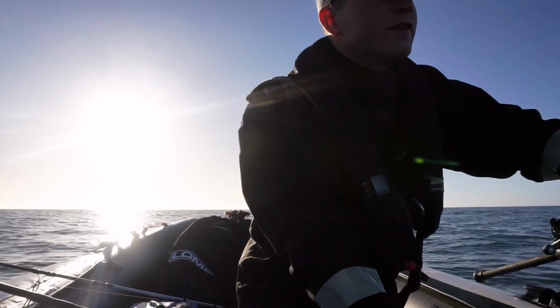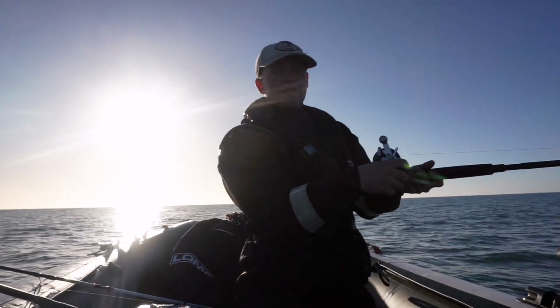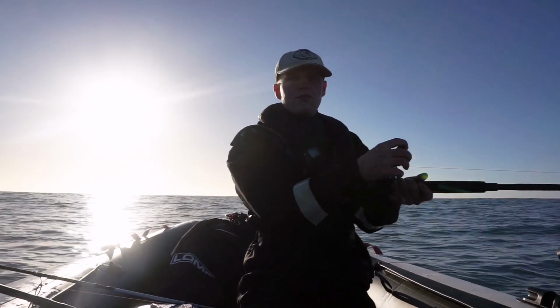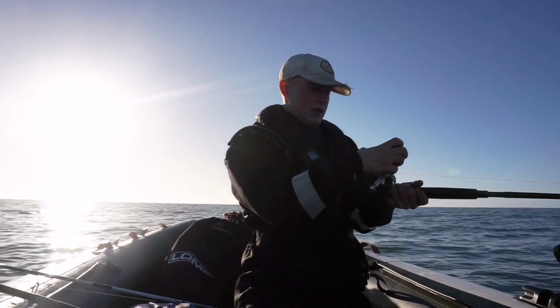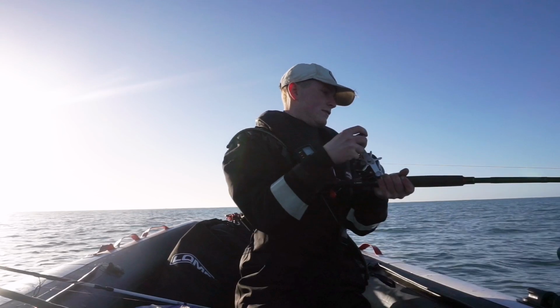The rod's going off now. As soon as I got that ray in, I expect that's a doggy though. That's bound to be, isn't it? It's small, whatever it is. It's taken a launce belly. Let's have a look. I reckon it's a dogfish. It's fighting like one.